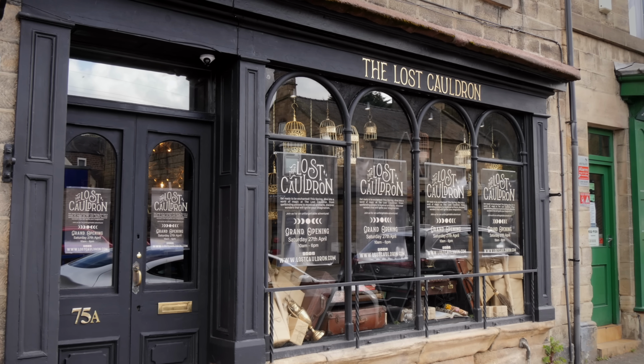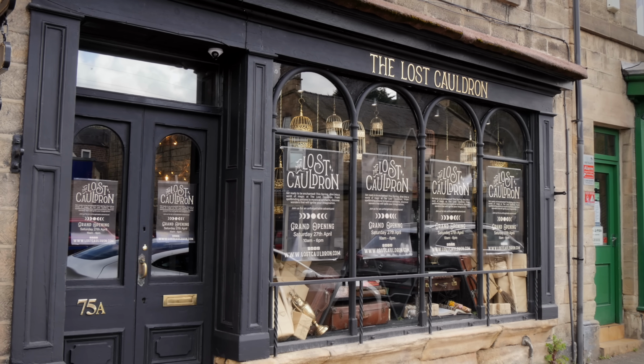We're doing another full shop tour today. Now, it's been a while since we've done one of these. This one's a little bit different because this here is, of course, my very own shop, the Lost Cauldron, and I'm delighted to be showing you around today, showing you all of the magical treasures and trinkets that we've got on offer here and all of the details, every nook and cranny. I'm going to take you along so that you can enjoy this shop for yourselves. So let me take you around and show you all of the magic within these walls.